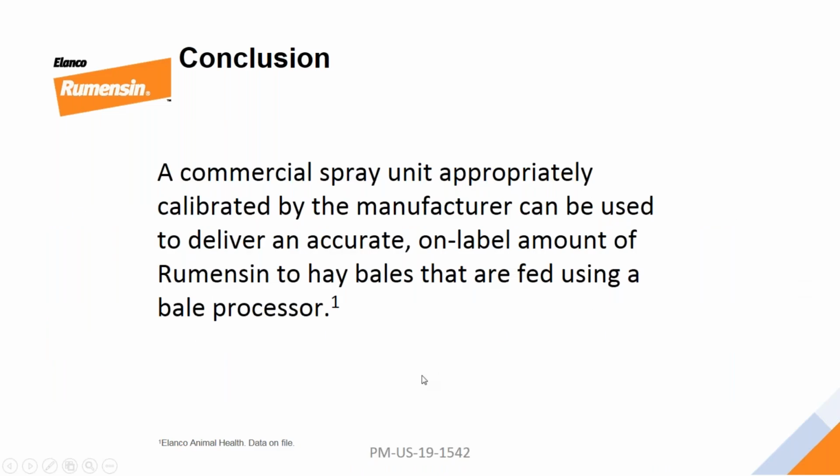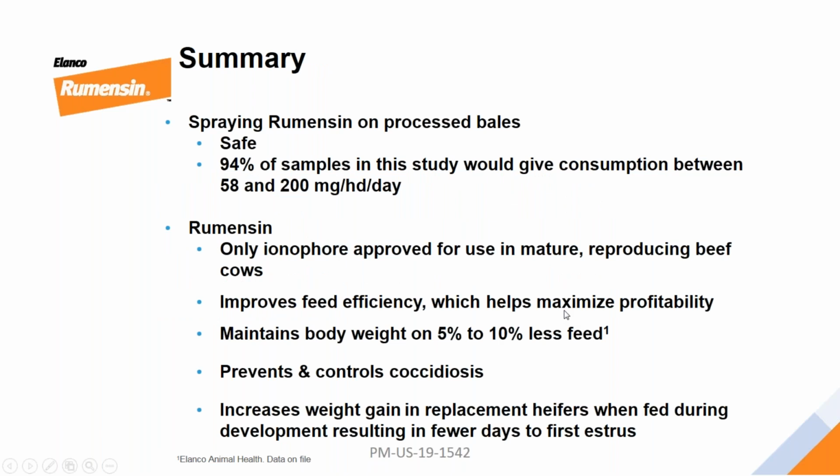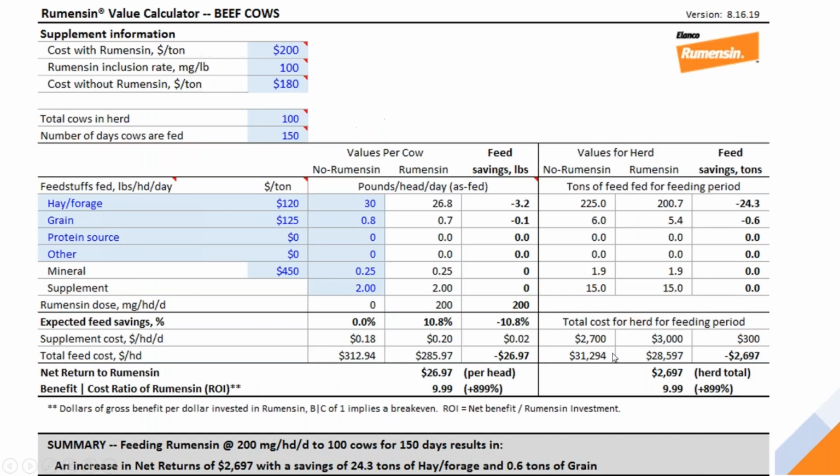So our conclusion was this commercial spray unit, appropriately calibrated by the manufacturer, can be used to deliver an accurate on-label amount of Rumensin to hay bales that are fed using a bale processor. So the summary was it's safe. We got the amount that we wanted. Actually, 94% of our samples in the study gave between 50 and 200 milligrams per head per day. And again, this is the label for Rumensin.